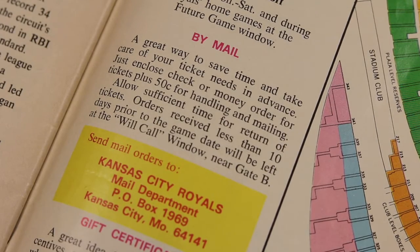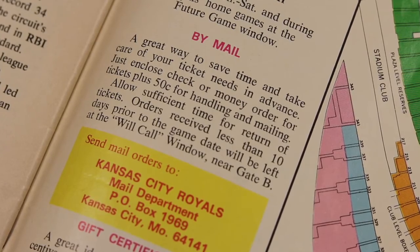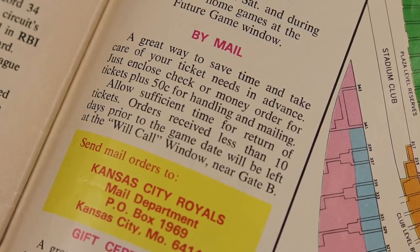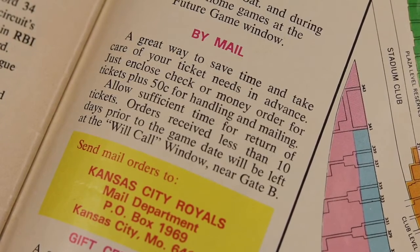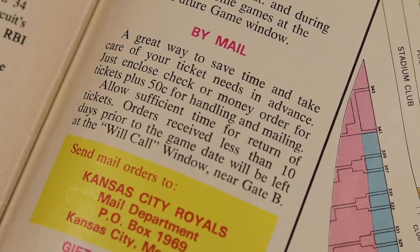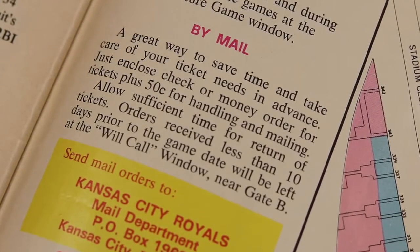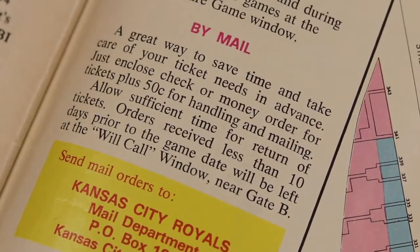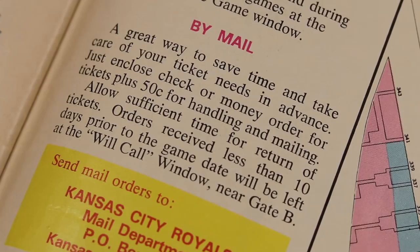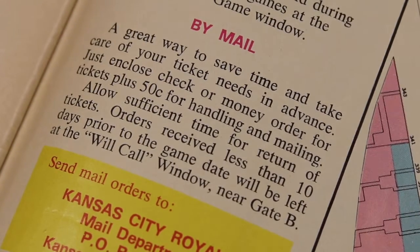I thought this one section was really cool where it talks about by mail. So it says, a great way to save time and take care of your ticket needs in advance. Just enclose check or money order for tickets plus 50 cents for handling and mailing. And then it says, make sure that you allow sufficient time for return of the tickets. So it says that orders received less than 10 days prior will be at will call. So you can actually mail in and do a purchase order type thing, or money order, I'm sorry.